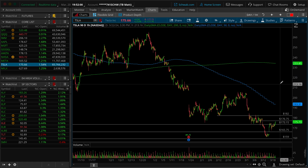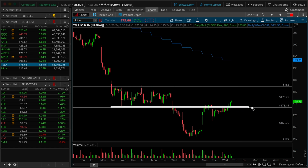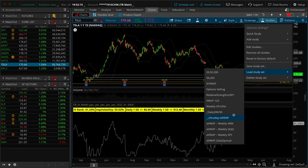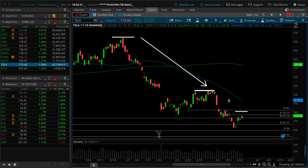Next up, we've got Tesla. What's going on with Mr. Musk trying to reinvigorate the rocket ship here? You can see we're breaking in the upward direction. We're recapturing the bottom end of this range. I don't know. I'm still not sold. If you take a look at the daily chart, and this is still going to be that option selling study set, let's go back on over to our daily and 50 SMAs. There we go. You'll just notice that the daily downtrend is really strong. There are massive lower highs from here to here. Possibility for lower highs still in this area.